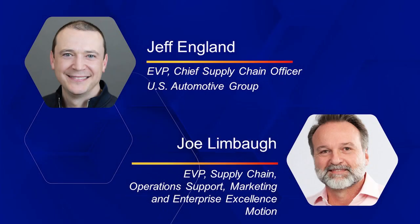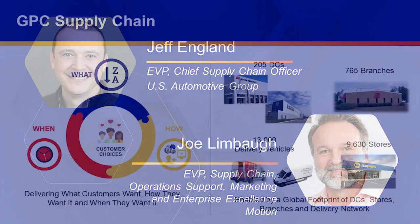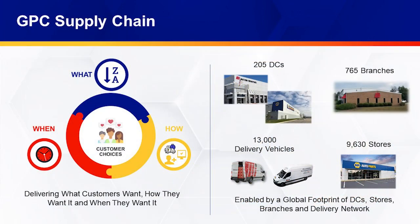We know today in supply chain, customers have choices. They have choices around what they buy, how they buy it, and when they buy it. So that means we need to build a very dynamic and flexible supply chain that allows us to deliver what customers want, how they want it, and when they want it.